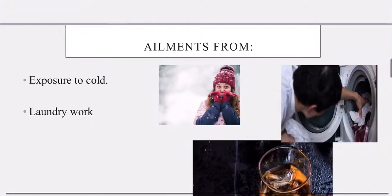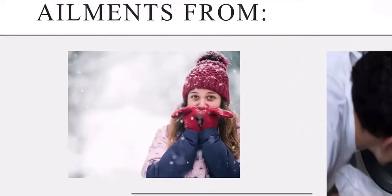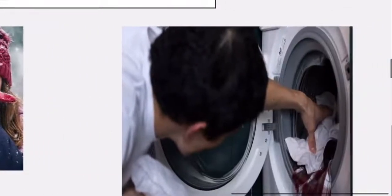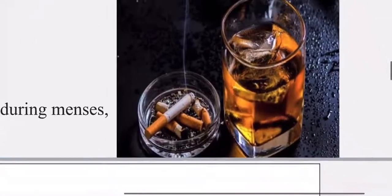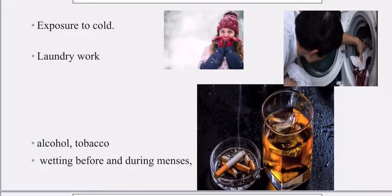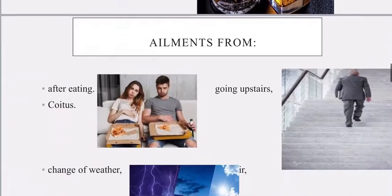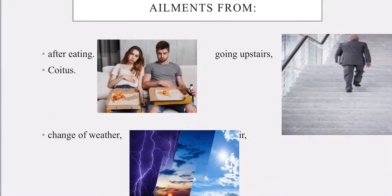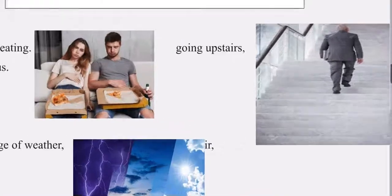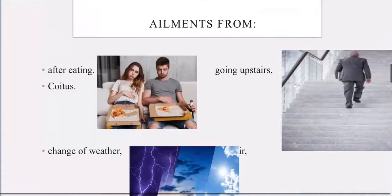Now we move on to the ailments of Sepia. Exposure to cold. You can see here, exposure to cold, laundry work, tobacco in any form, alcohol, wetting before and during menses. These are the ailments: exposure to cold, laundry work, tobacco and alcohol, wetting before and during menses. After eating, coitus, going upstairs, change of weather, and also cold air.